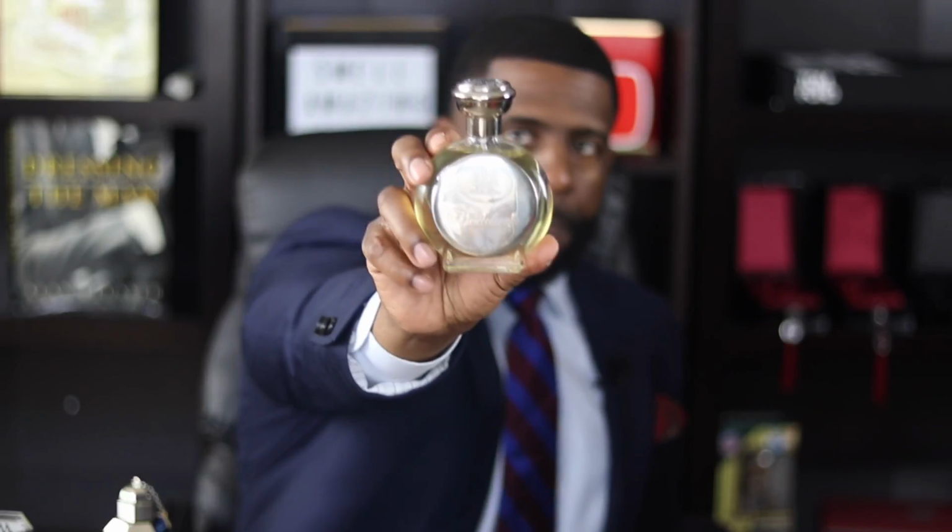Now, the next one is from the house of Boadicea the Victorious, and this is called Chariot. I think this is one that I'm going to get some great use out of. I think this is a rose oud fragrance that I can actually feel comfortable wearing in the summertime because it has a nice citrus opening, with some florals. It has the rose and oud, but it's not dominating.